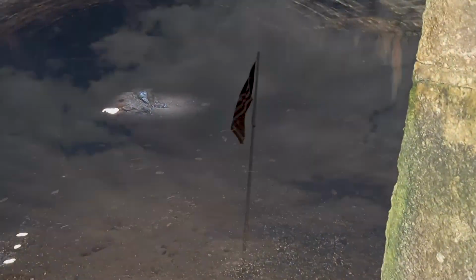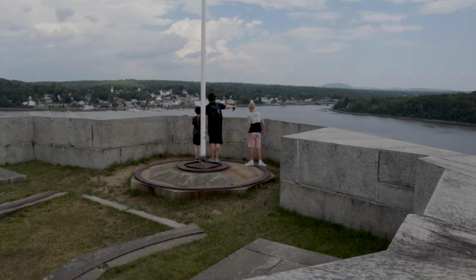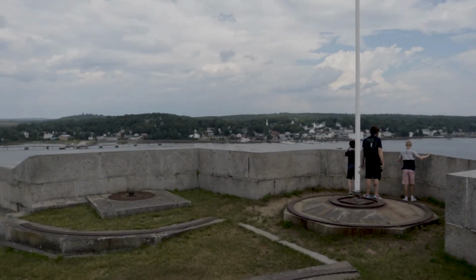There's spots everywhere. Oh yeah, Dylan, right here, look. Look at the river. It's coming in. It's all swirling and moving.